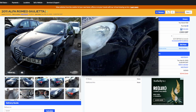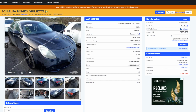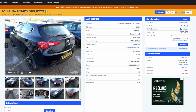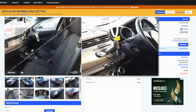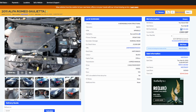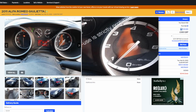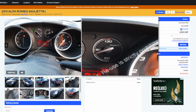On this angle, actually, we'll come to that because this will be better. Very dirty, and it's obviously very cold, so there's a lot going on the car. Nothing from these angles at all. What have we got? One key, original. General condition appears to be slightly better on the inside. Dashboard, revs sits a bit lower. There doesn't appear to be any lights on at all either.